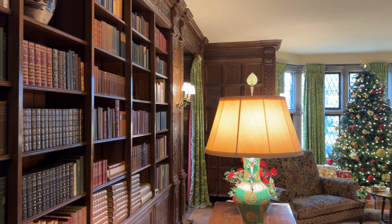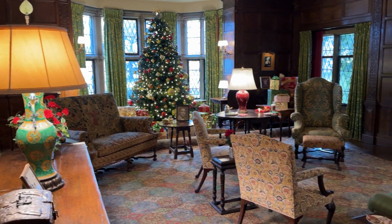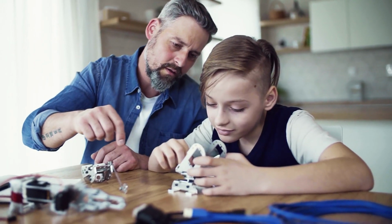Next is the library. The library was the family's retreat, where books lined the shelves and sunlight poured in through large windows. This was where the Ford children played games and worked on school projects, proof that even the grandest homes have spaces filled with warmth and life.